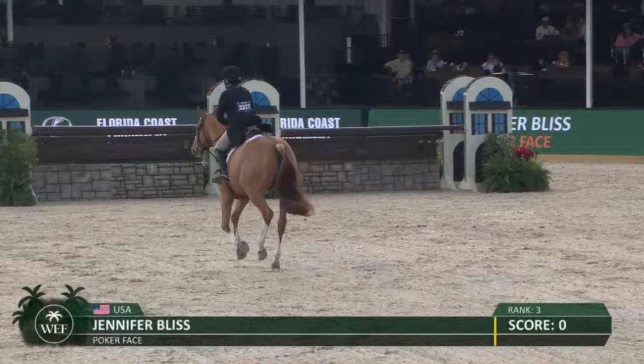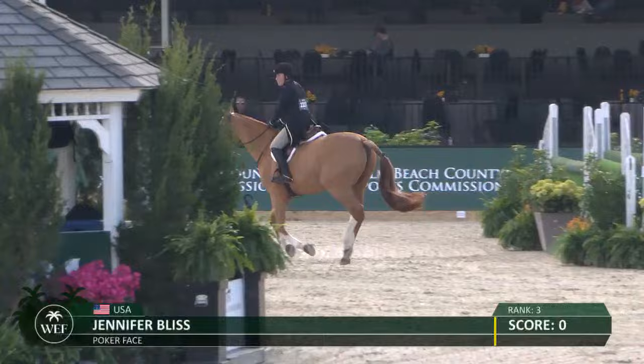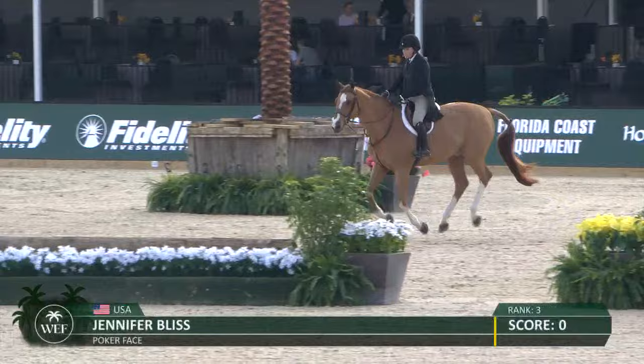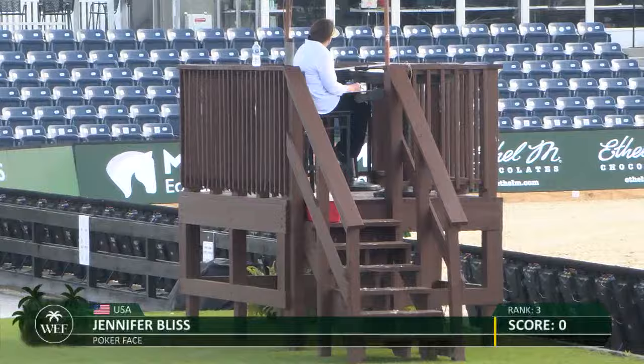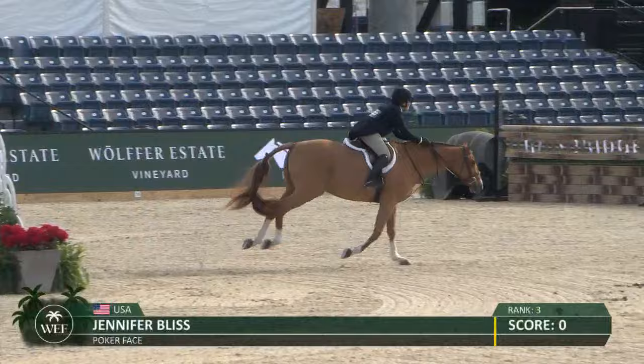I think Jen and this horse know each other so well. Their partnership is just something special to watch. Looks like they just have fun together out there. And I think, like we were talking about earlier, this horse's schedule is probably scheduled around these events, and this is sort of his specialty. He's a seasoned horse and a great jumper. Beautiful.